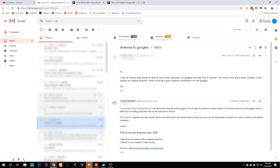In this case, I still recommend using circular polarized antennas on the goggles, even though your quad has a linear antenna. And the reason for that is that if you have two linear antennas and they get out of orientation with each other, just as the quad flies around, you could get significant polarization loss.